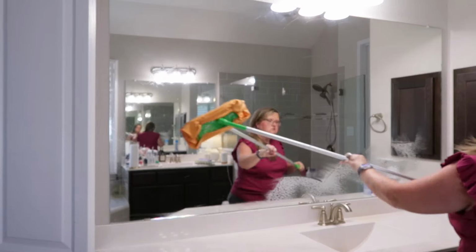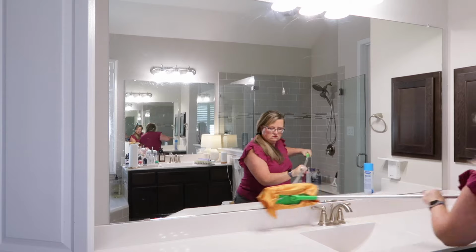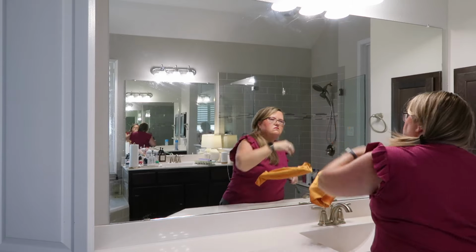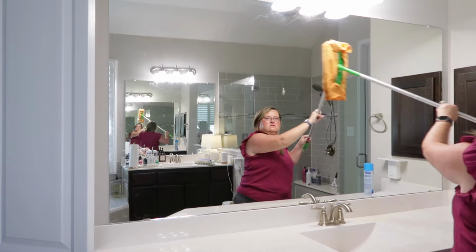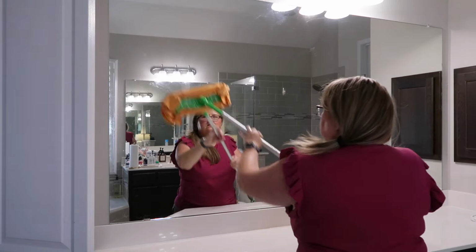So, okay. As you can see, I put the e-cloth shining cloth right there on my Swiffer. You saw me do that. That way I can reach these tall mirrors and all the things. I used to get a ladder out and lean over to get these mirrors cleaned. It wreaks havoc on your back when you do that. This right here is perfect, and I can get it done so much quicker. And as you can see, everything looks nice.